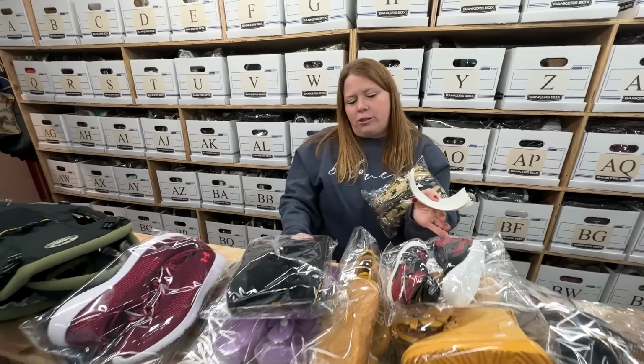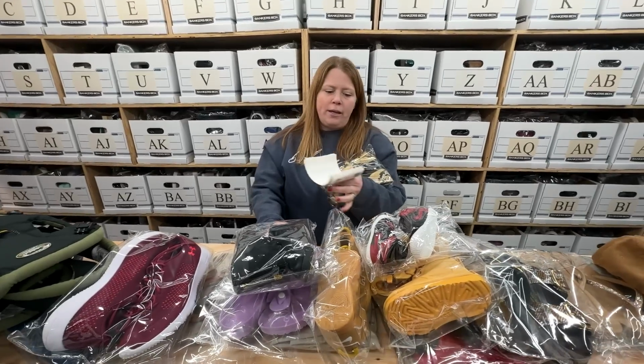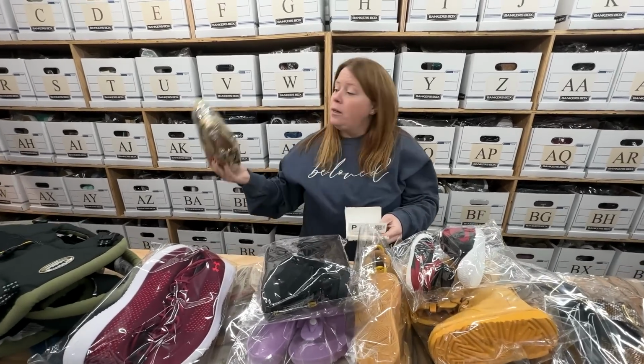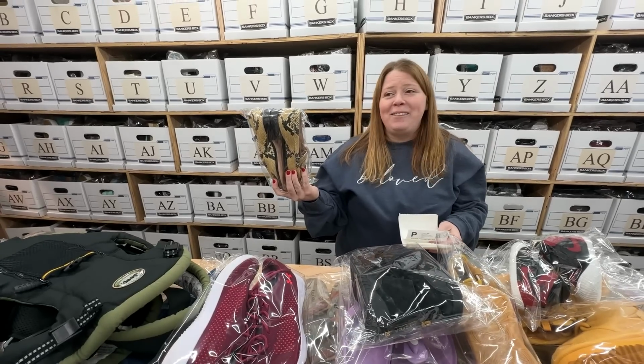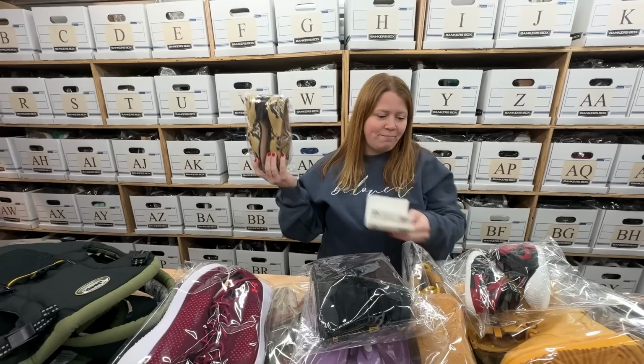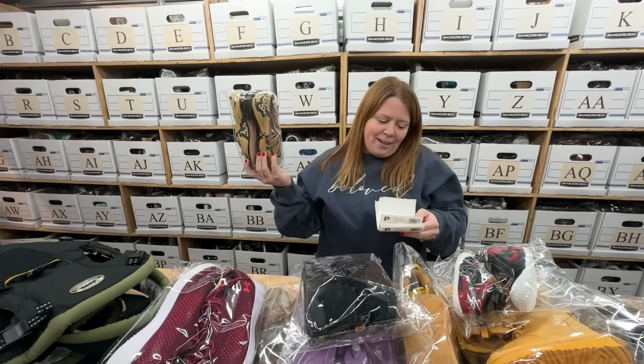So these are usually newly put out inventory. They're putting new stuff out every single day. But that's how I find good stuff. I just go there a lot and I know what I saw last time. It's just kind of refreshing.